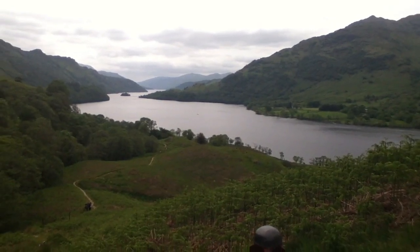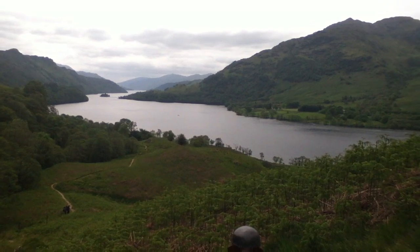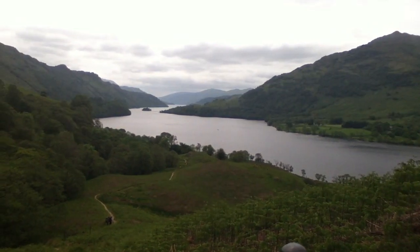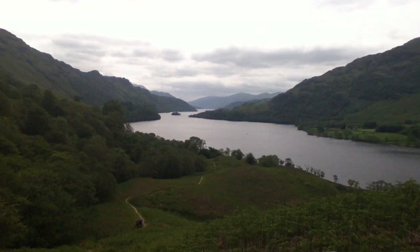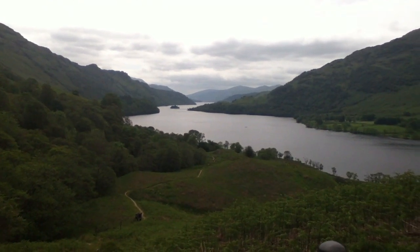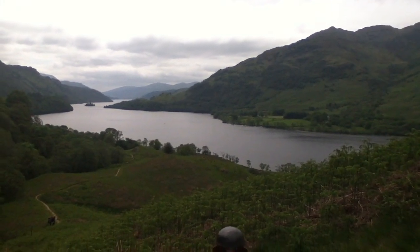Midday on day 21. Here's the first proper glimpse of Loch Lomond, which we're now going to follow the left-hand or eastern shore down to Inverarnan campsite. The going's supposed to be a bit awkward with roots and boulders, etc., but we'll see how we go.